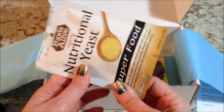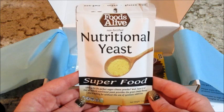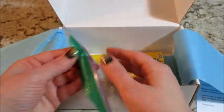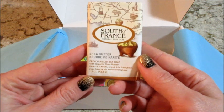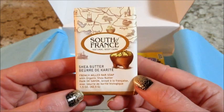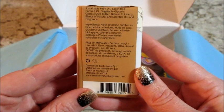We have another thing of nutritional yeast. Looks to be the exact same one. And I think a bar of soap. South of France Natural Body Care Shea Butter. French milled bar soap with organic shea butter. It smells good too, I could smell it. Awesome.